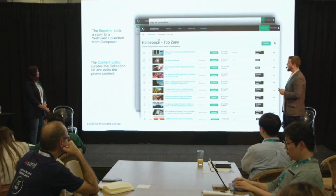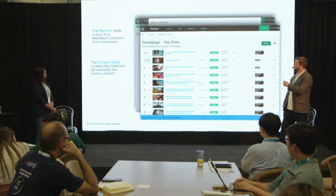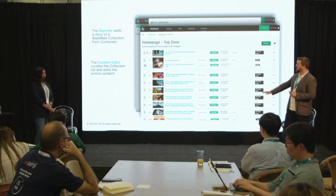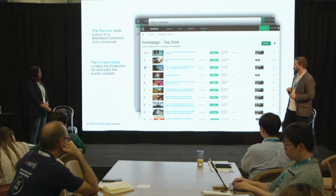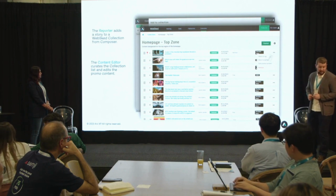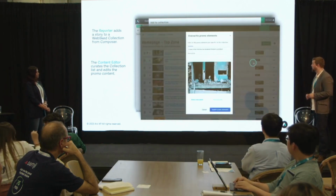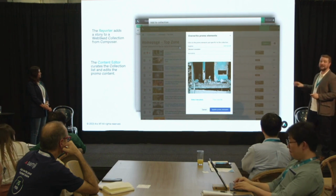Next, we have a content editor, maybe a homepage editor of some kind. They're going to be watching the collections in WebSked. Now here, they're rearranging stories. They're pinning stories to the top of the list. And while they're here, they can also go into the configuration of the collection. Oh, I'm sorry, I stepped ahead. They can also go here and change the promotional content on each story.